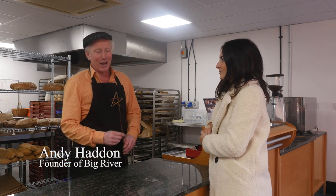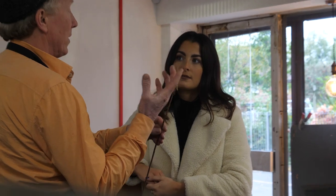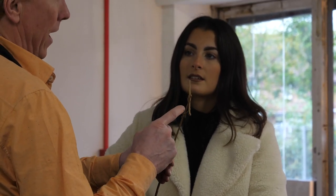Big River Bakery. So what's it about? How to explain that? There's a willow wand. And that's the logo of the Big River Bakery, and it represents, it's a pentagram, so it's earth, water, fire, air, and spirit. Those five things are needed for a good bakery.